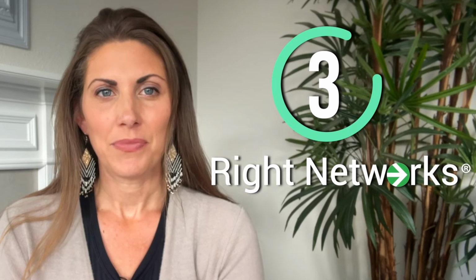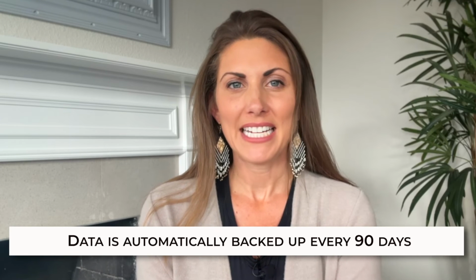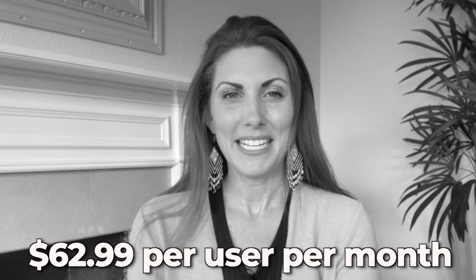Right Networks. If seamlessness is what you're looking for, then Right Networks is it. With this hosting provider, you can buy hosting directly at Intuit. You also get additional features like tax application hosting, firm IT outsourcing, and productivity application hosting. Data is automatically backed up every 90 days, which isn't great, but you can still manually do that. It starts at $62.99 per user per month, and that's also the main downside. It's pretty expensive. Additionally, there's no free trial available for this.